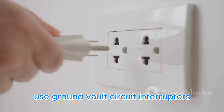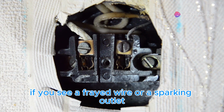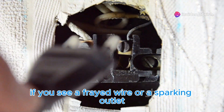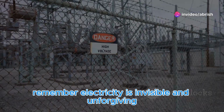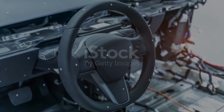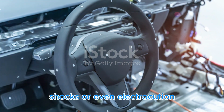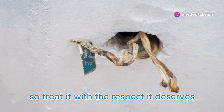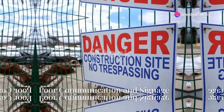Use ground fault circuit interrupters, GFCIs, to prevent shocks. And for crying out loud, if you see a frayed wire or a sparking outlet, don't touch it. Report it immediately. Remember, electricity is invisible and unforgiving. One wrong move can result in serious burns, shocks, or even electrocution. So, treat it with the respect it deserves and always err on the side of caution.